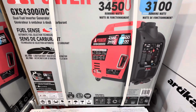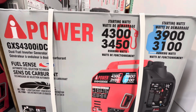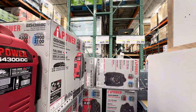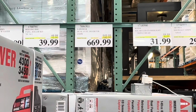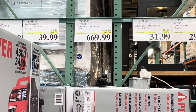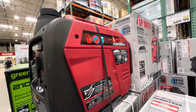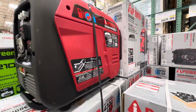And of course, dad would surely love this. It's a dual fuel inverter. It is 81 hour, and it is 4,300 watts. Regular price is $849.99, but there's a discount of 180, so your final price is $669.99. That's quite a good deal. So it's an inverter generator.